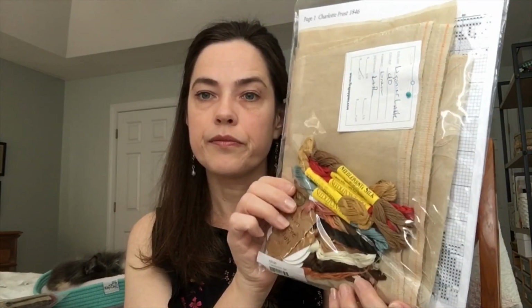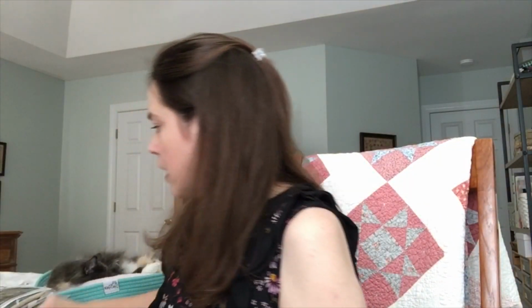So. And then I also got a couple silks, and I actually realized I already had one in my stash when I was putting it away. I have a spreadsheet where I list all my threads and keep track of them. So I really only needed one silk for this.